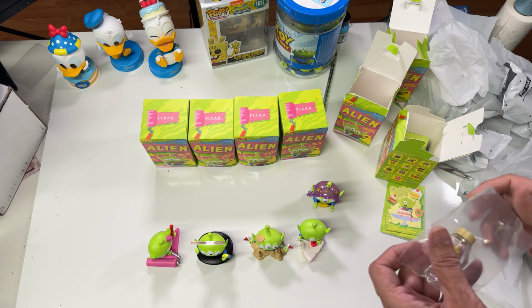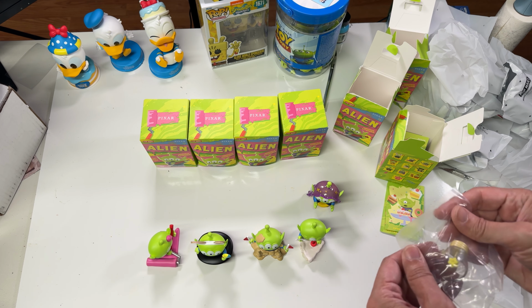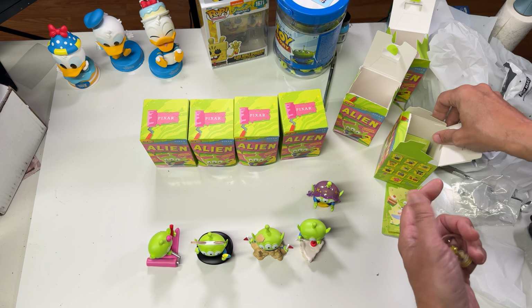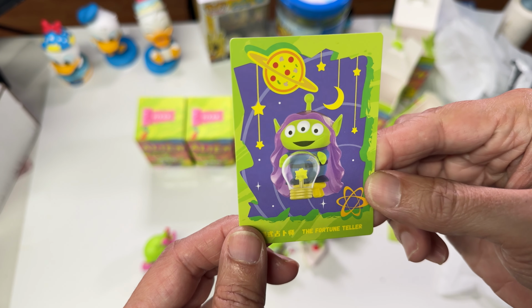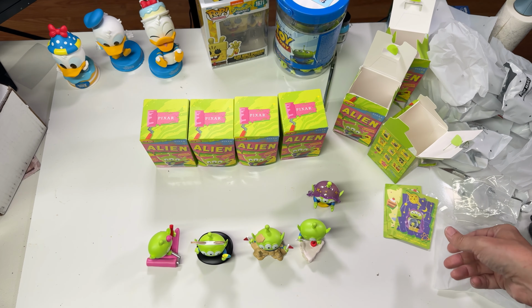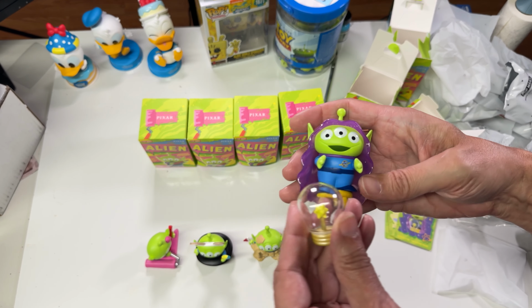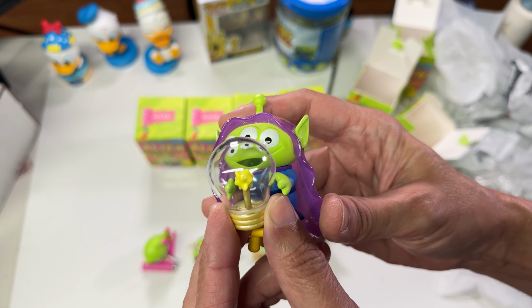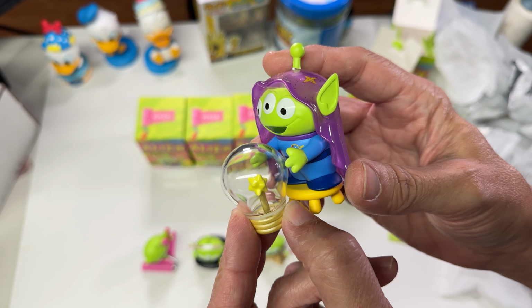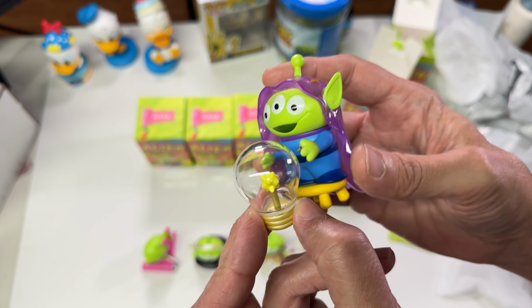And then, look at that, he has a giant light bulb. Let's see what the picture is on the card. So he is a fortune teller. Eventually they're going to run out of themes for these aliens. They keep coming up with new things all the time. But there you go. He is a fortune teller using a light bulb, which is very cute.